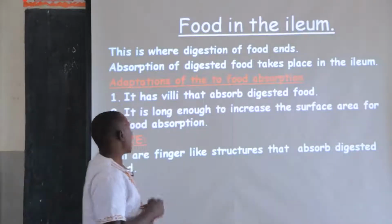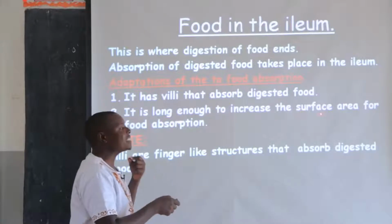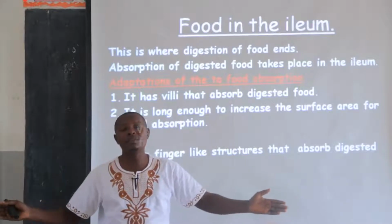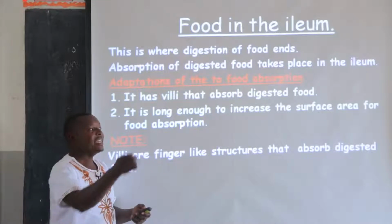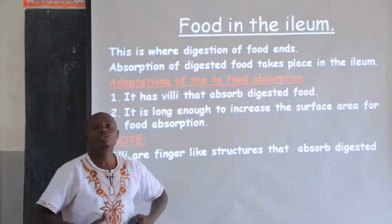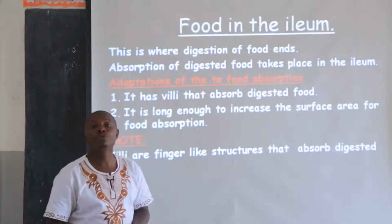Two, it is long enough to increase the surface area for food absorption. The villi is long enough. That's why when you look at the diagram, the ileum is coiled. Why is it coiled? So that it can fit in your stomach to increase the surface for absorption of food.